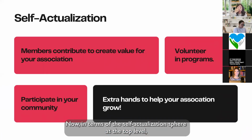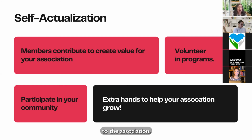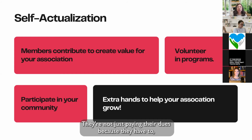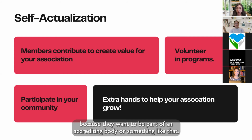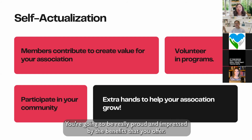Now, in terms of the self-actualization sphere at the top level, you want to have members that feel proud to be a member, that feel connected to the association, that they're your advocates. They're your voice. They're not just paying their dues because they have to, because they want to be part of an accrediting body or something like that, but because they're ready to grab the hand of someone else and say, come and join. This is the place to be. You're going to be really proud and impressed by the benefits that you offer.